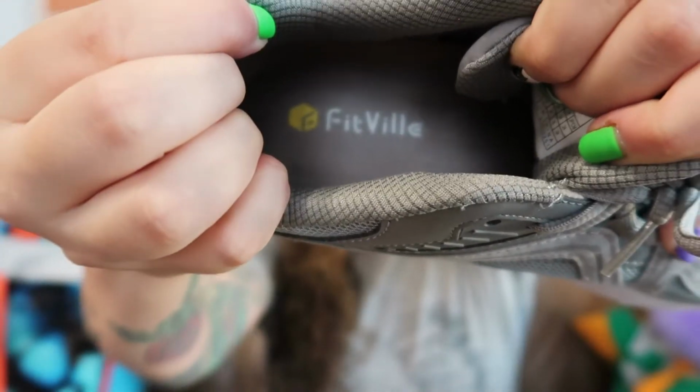All right, there's 4 pairs of shoes, so let's go into those. This first pair is new to me. It is called Fitville, F-I-T-V-I-L-L-E.